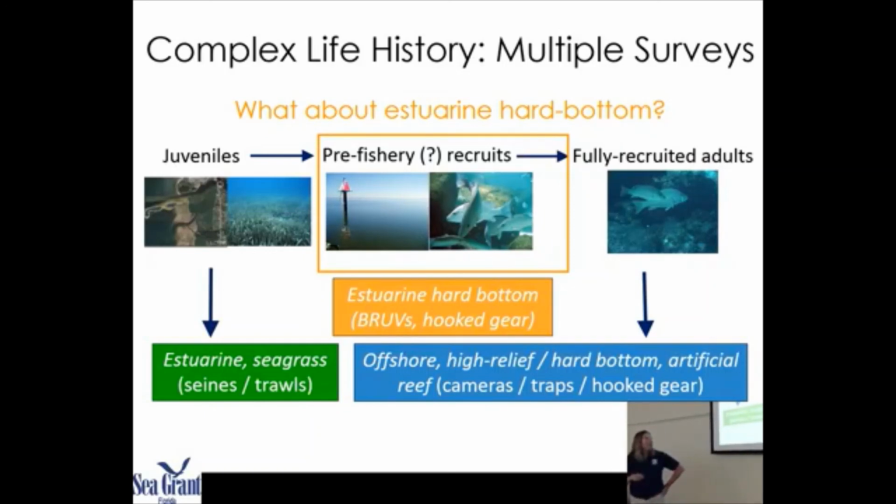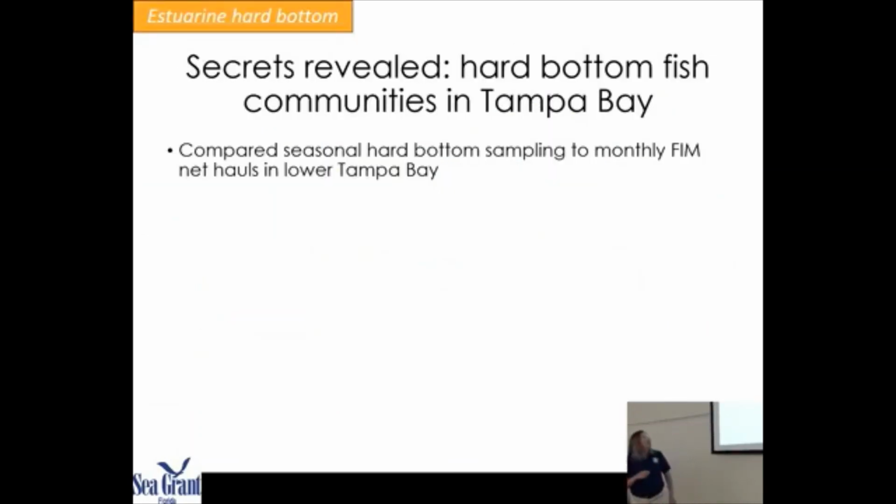But one of our questions was, how does the community we collected here compare to what was collected in the rest of the estuary? I kind of alluded to that as I was going through the slides, but to take a further look at it, we compared the seasonal hard bottom sampling to the monthly sampling that was done with the net, so a lot more effort.